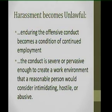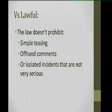Harassment becomes unlawful when an employee is supposed to endure the offensive conduct as a condition of their continued employment, or when the conduct is severe or pervasive enough to create a work environment that a reasonable person would consider intimidating, hostile, or abusive. However, remember, the law does not prohibit simple teasing, some offhand comments, or very isolated incidents that are not very serious.